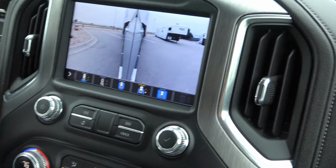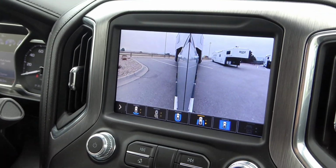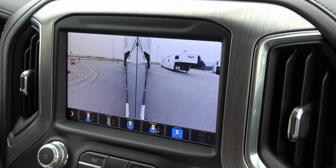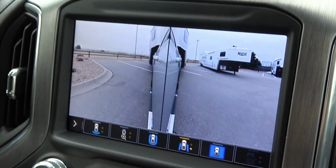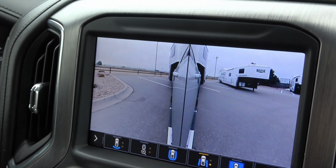So we'll show you everything on this because I love the way the bumper is on this and that corner step, and they got all kinds of cool stuff. But I want to show you these mirrors. GM has the best set of mirrors of anybody, and it's just incredible. Now what we're looking at here is down both sides of the trailer, and you'll see when we back up that you can look and see forever. And that is so cool.